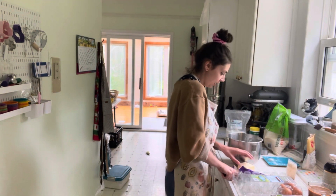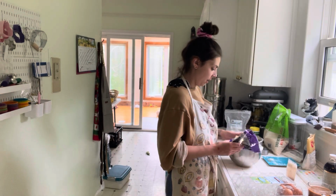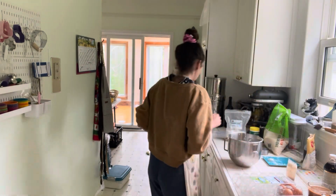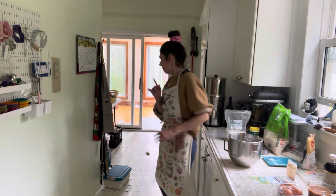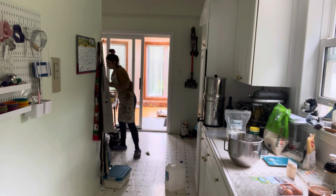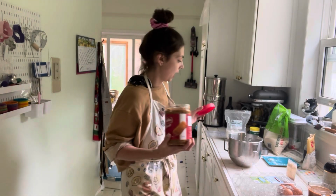So I'm just gonna continue on. Start with the Biscoff frosting. For that, I'm just going to do butter, Biscoff. Here it is. It's Lotus or Biscoff, you can go either way. And I'm just going to put a ton of that in here.